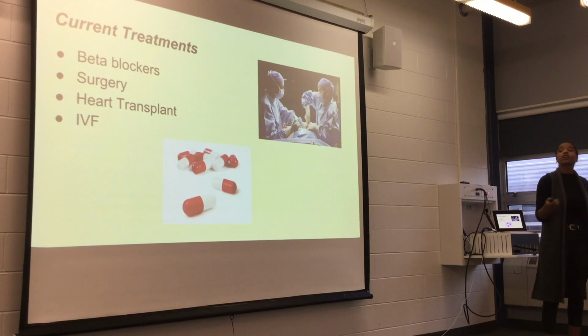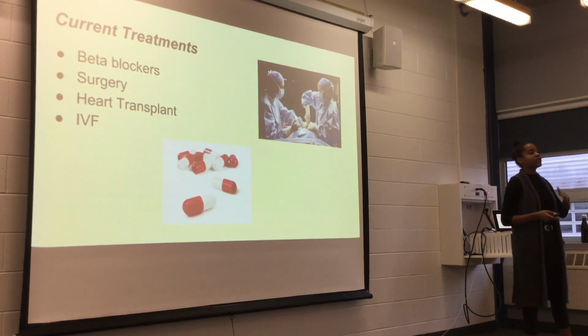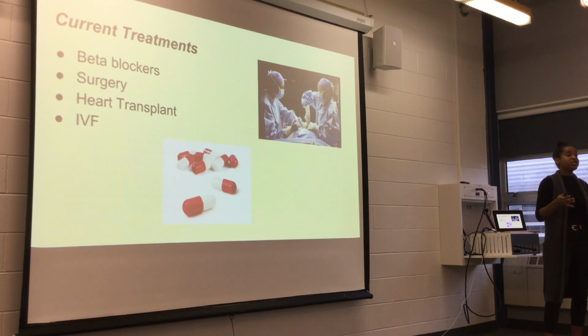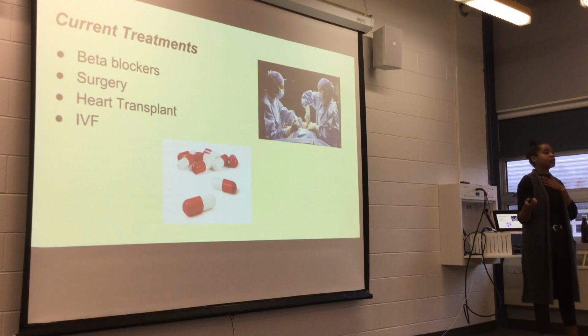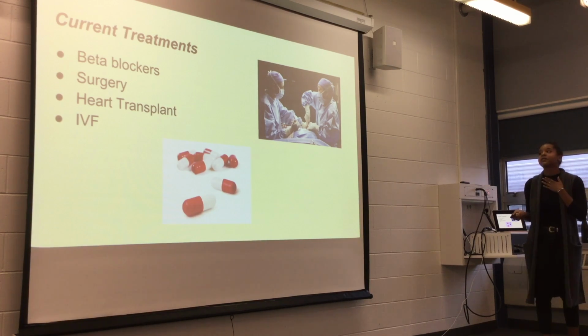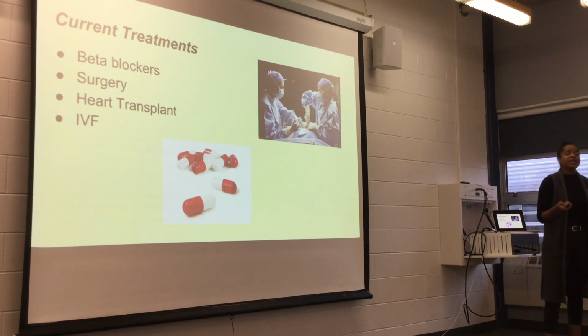Some of the current treatments of HCM are beta blockers. Now these are just pills that help to thin the blood so the regurgitation doesn't cause as much swelling. My uncle actually suffers from a form of cardiomyopathy. It's not HCM, but he does take these beta blockers and he has to take them every single day of his life. Another current treatment is surgery.